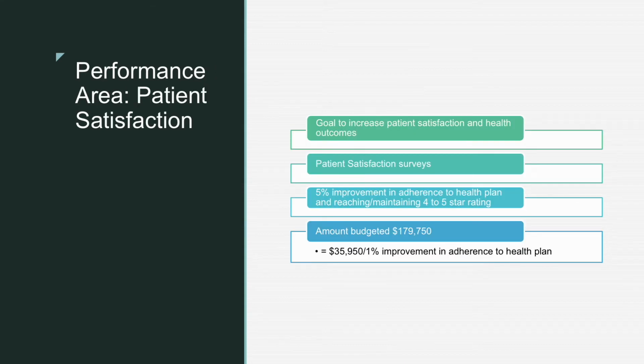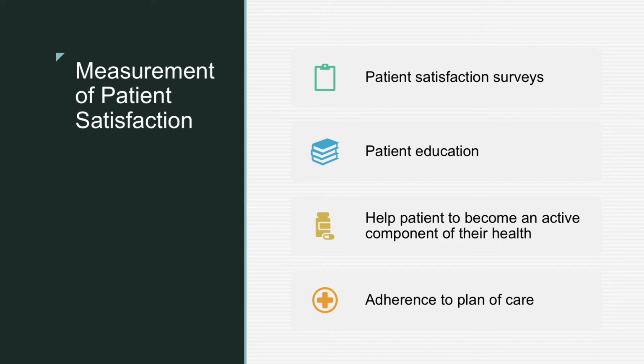Next, we will talk about performance areas with patient satisfaction. The goal of the performance area of patient satisfaction is to increase patient satisfaction and overall health outcomes. This will be measured through patient satisfaction surveys that consist of 3 open-ended questions that address satisfaction with treatment, follow-up, and recommendation for future visits. A 5% improvement in adherence to healthcare plans would be one measurement tool. Also, reaching and maintaining a 4 to 5 star quality rating, as previously discussed, would be another measurement tool. The annual cost of the performance activity to improve patient satisfaction would be $1,779,750 annually, with a projected $35,950 gain from every 1% improvement in adherence to the prescribed health plan.